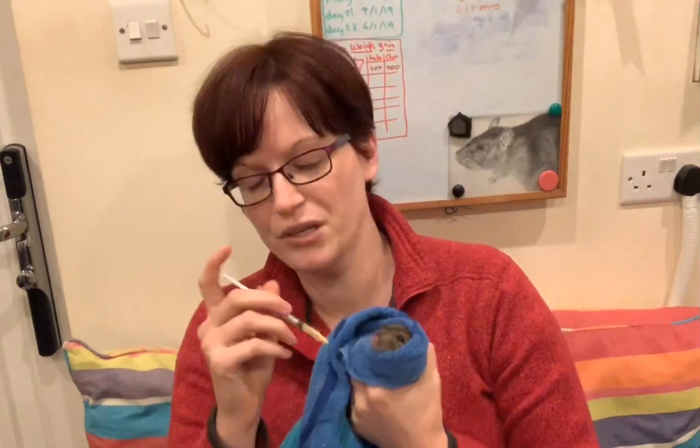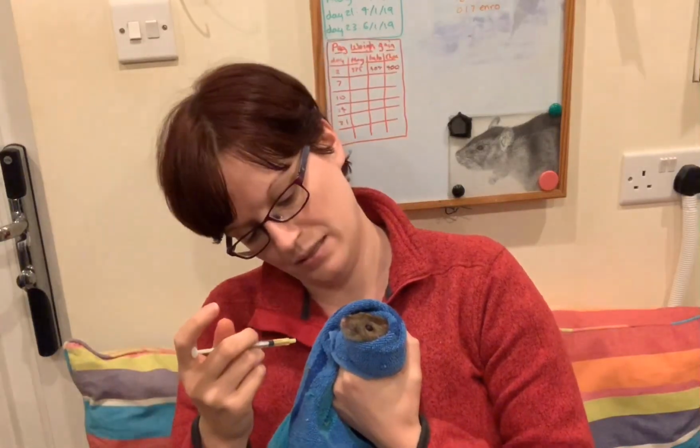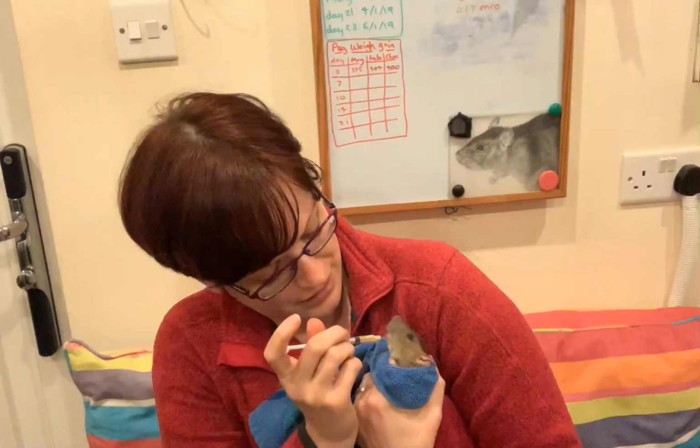So what I did was I pushed it just in there. You have to get it at quite an angle, and then you have to push it quite far back because rats have little flaps, which is part of being rodents, which is what they use to stop themselves getting crap in their mouth when they're gnawing. So hopefully she has now swallowed that. Give a bit at a time because they're perfectly capable of spitting it out.